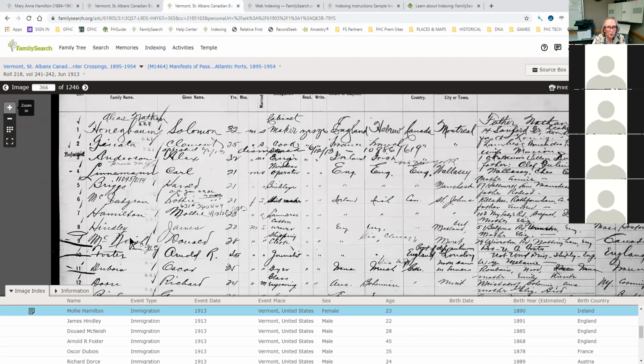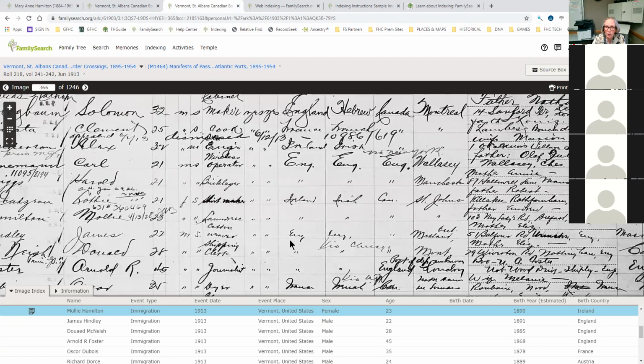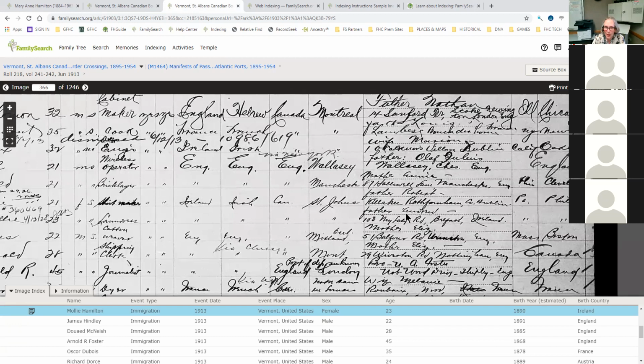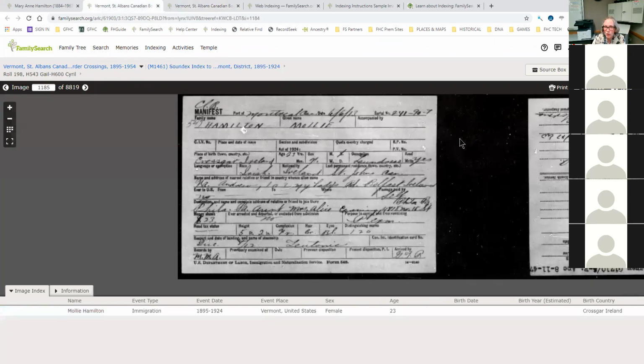We found Molly Hamilton, who you can see right here. We knew it was her because we knew she had been a laundress. Over here, it talks about her dad, Andrew James Hamilton, and has her address in Ireland. This border crossing didn't tell us too much other information, but from it, we were able to find another document that showed us so much about what had happened to her and what her journey was to the United States. It showed us that she went to St. John's, Canada, that she came on the ship to Toniac, and the date of it. And it showed the person that she was going to live with in the United States in Pennsylvania.